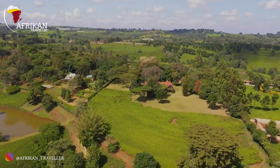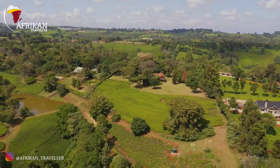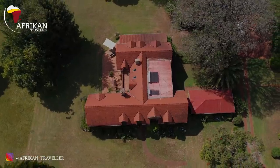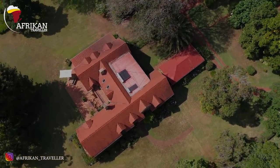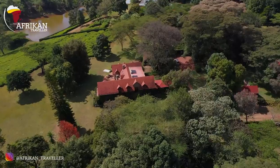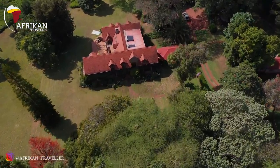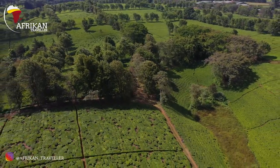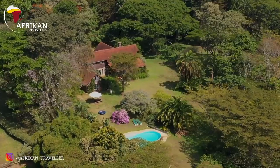So great people, we come to the end of our beautiful day today, and I hope you got to know a lot about this place. Tigoni is one of the most beautiful places on the continent of Africa, and it could fit anywhere in Europe or the US because of its beautiful greenery and serene environment. Tigoni is really, really huge. We couldn't cover it in the same video.